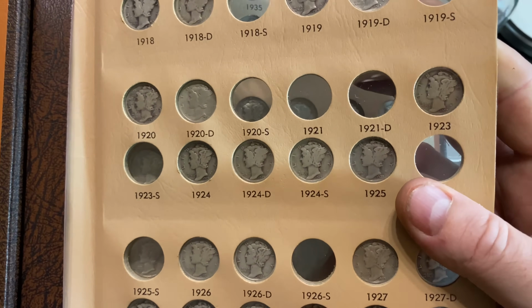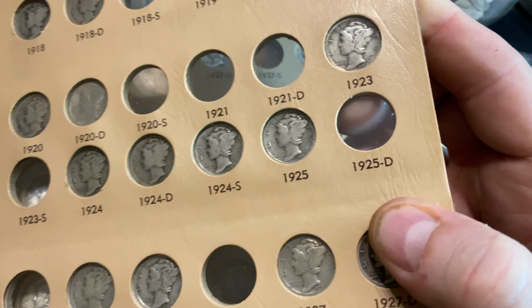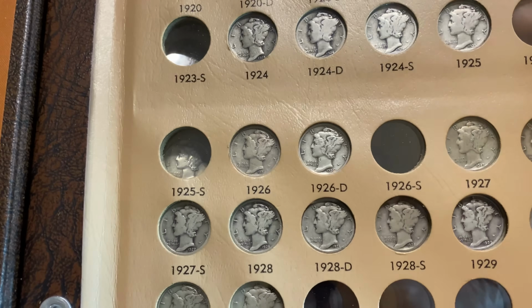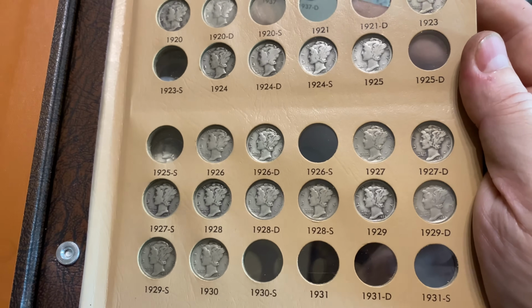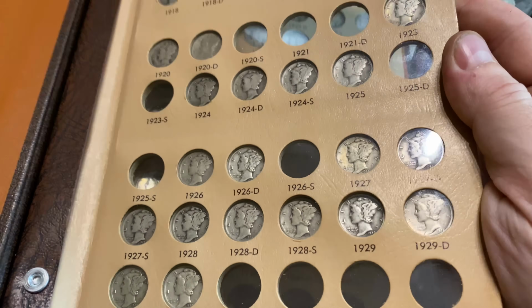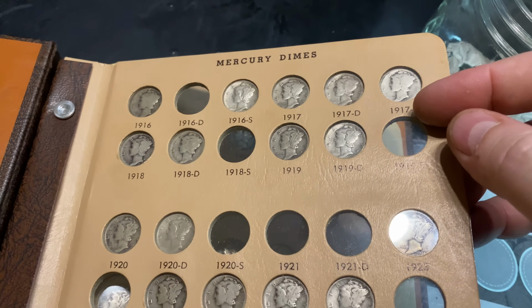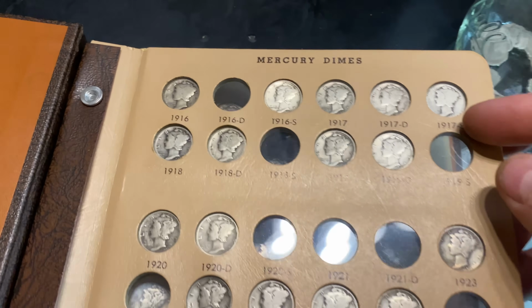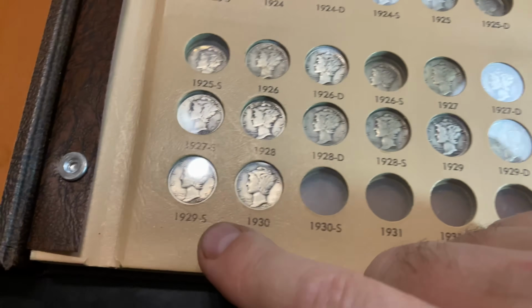Now for the 20s, we're just missing the 20S, both 21s, 23S, 25D, 25S, the 26S, of course, which is a semi-key date. But we have all of the other 20s. Only 3, 4, 5, 6, 7 more coins in the 20s. And when you couple that with the 3 we're missing from the teens, we're only missing 10 coins from 1916 all the way to 1929S.